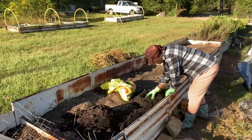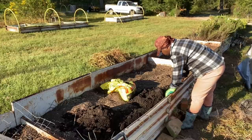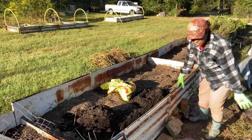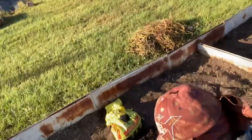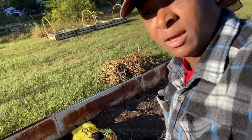Wonderful. Look at all them worms. Oh, look at you. Y'all, I'm telling y'all. Sorry, y'all, I'm not gonna edit. I don't know if y'all gonna be able to see this or not.